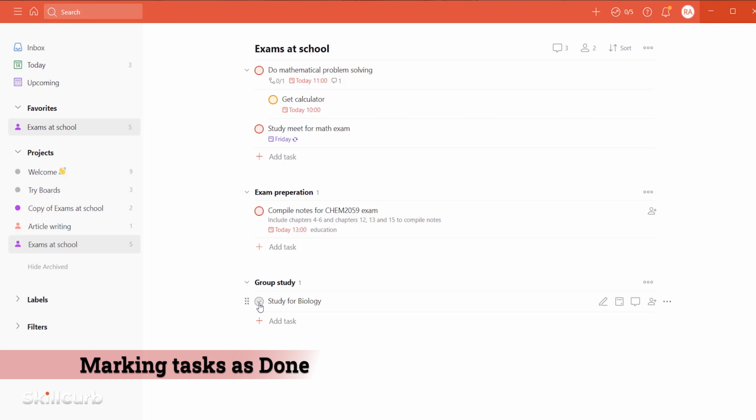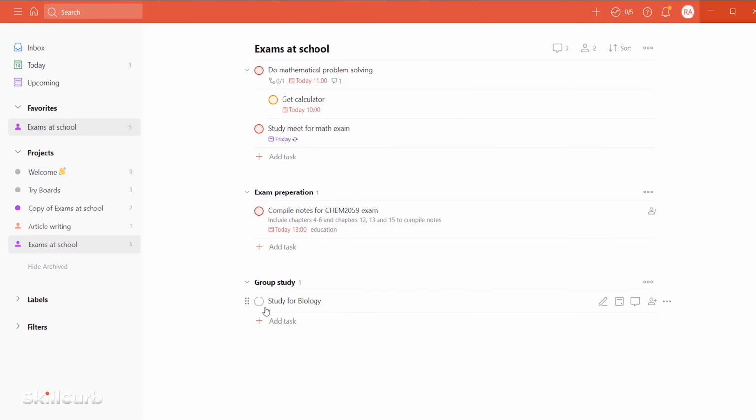Marking tasks as done. Once your task is completed, you can mark it as done by checking the circular button next to the task.